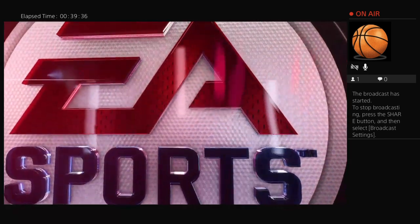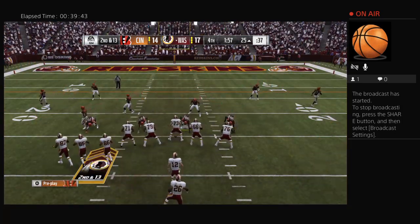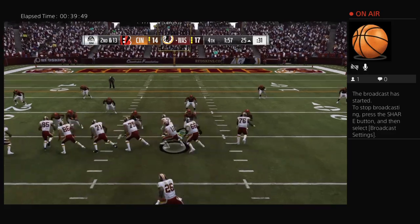And now we'll see a timeout used on defense as they stop it right out of the break with 1:57 to go in the ball game. So now they have to contend with 2nd and 13 after the first down run goes backwards. Hurry up, here we go.